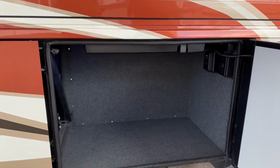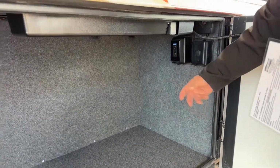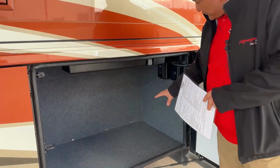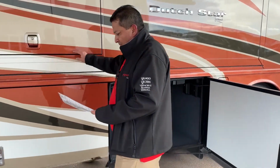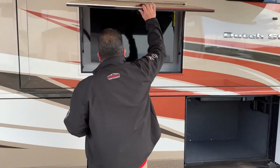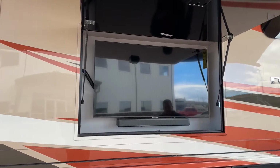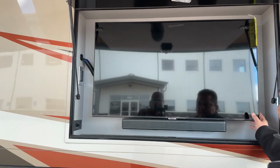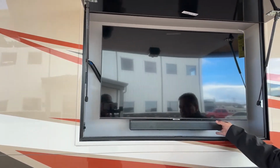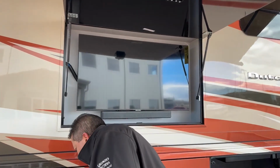This particular one does not have the freezer refrigerator. However, it is prepped for one. So our service department can install the slide tray and the refrigerator freezer in here because it's already prepped for one. This one right here also has the outside TV, everything with the sound bar. Have your controls here. Newmar uses high-end Samsung TVs, Bose sound bars, so it doesn't get any better than that.